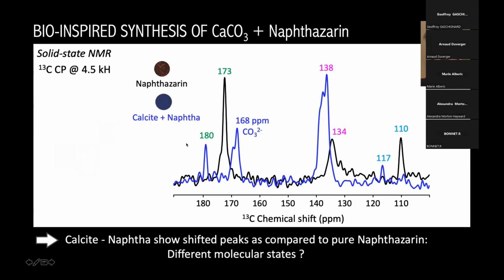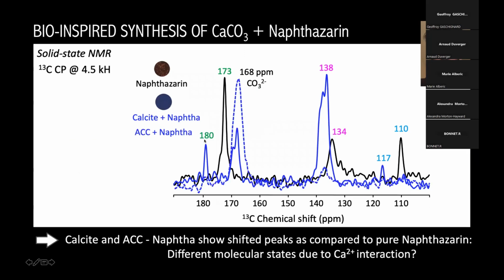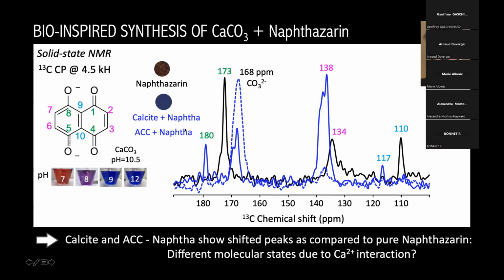Okay, now when you introduce it in calcite, you have the carbonate peak of the calcite, but all the peaks related to naphthalene shift to lower chemical shifts, and this shift is quite high, meaning that your molecule is different somehow. And interestingly, even if the signal is really low, this shift is the same for ACC and calcite. So now we are wondering what this molecule looks like, because it's different for sure.